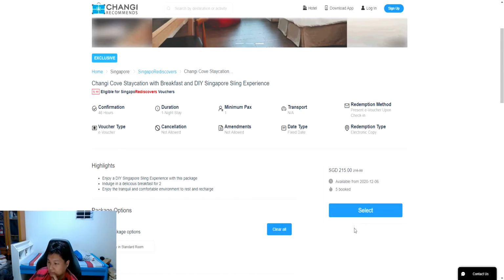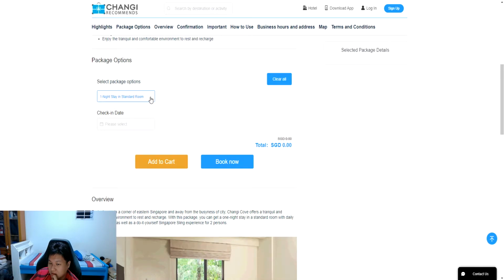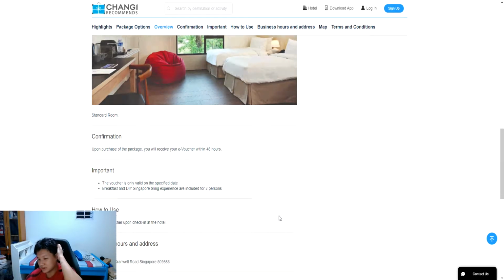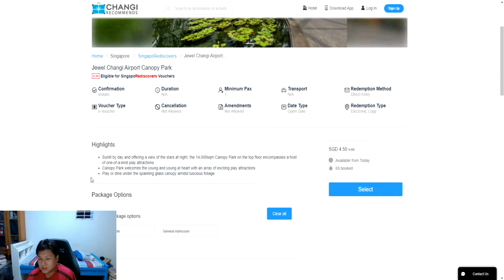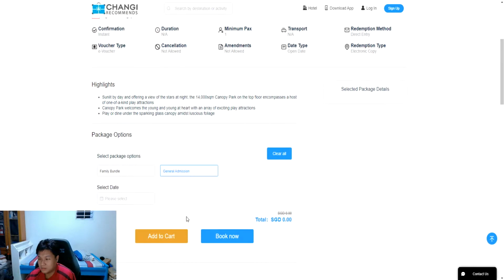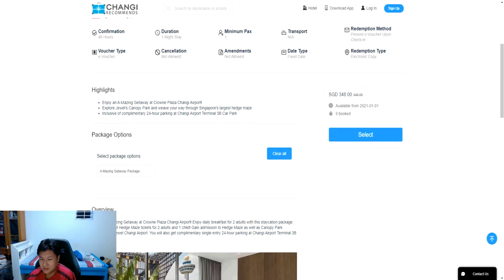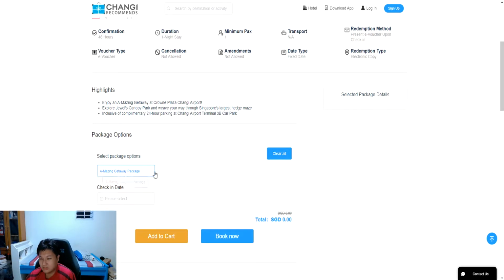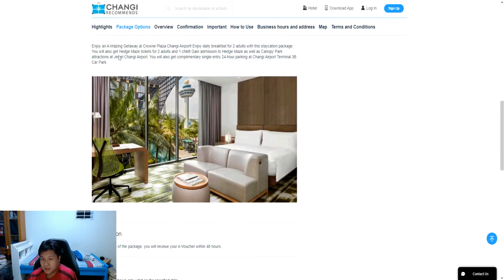Okay, very nice. 5 booked and you can stay one night in a standard room. Oh, so all of these are one night things, interesting. Let's look at something else. Changi Airport Canopy Park family bundle. Okay, so the options are more or less quite limited, at least for Changi recommends. Okay, yeah, there's only one option for most of them, like you don't really have much choice here.